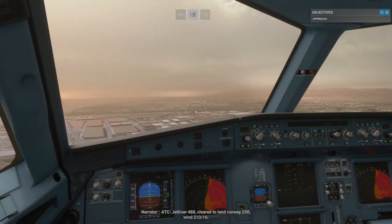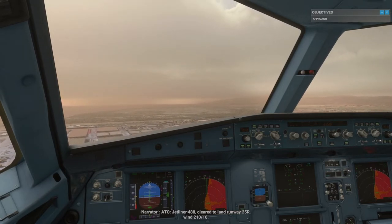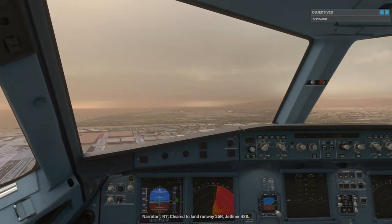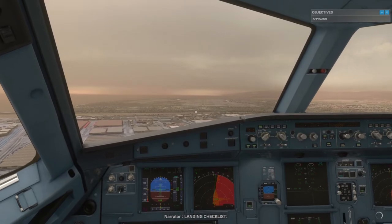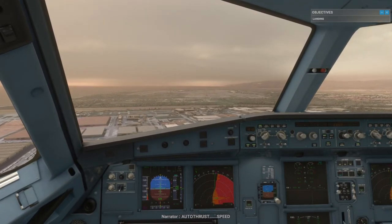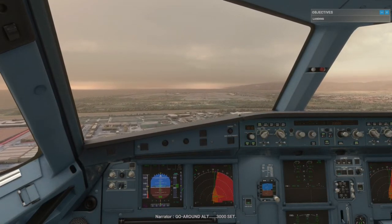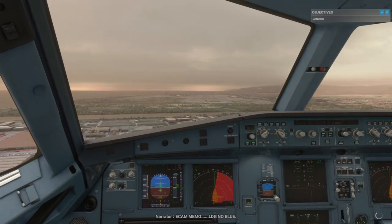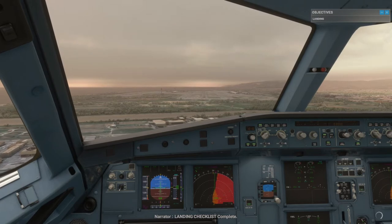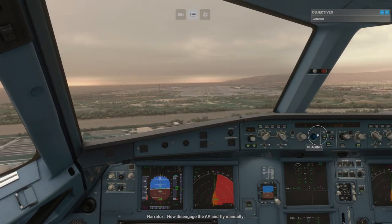Jetliner 488 cleared to land, runway 25 right, wind 210 at 16. Cleared to land, runway 25 right, Jetliner 488. Landing checklist. Cabin secured for landing. Auto thrust speed. Go around altitude 3,000 set. ECAM memo, land no blue. Landing checklist complete. Now disengage the autopilot and fly manually.